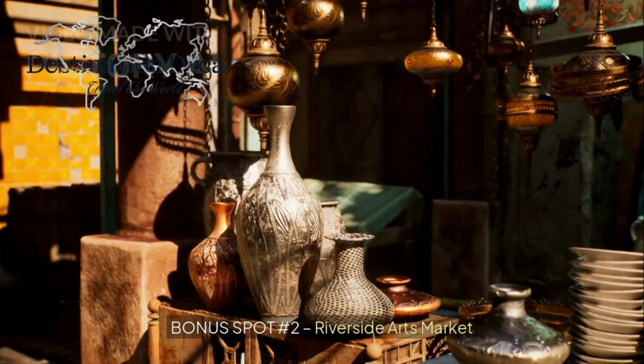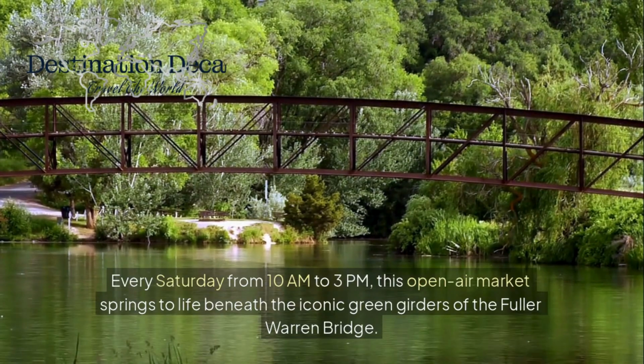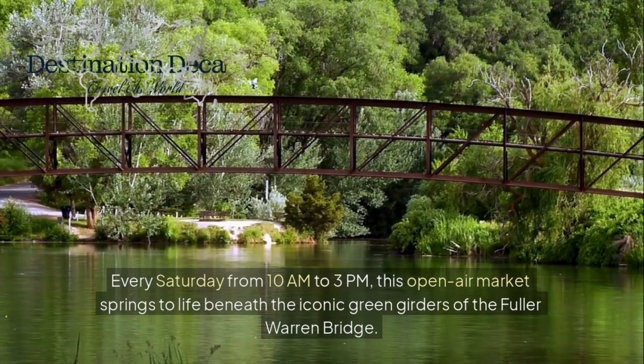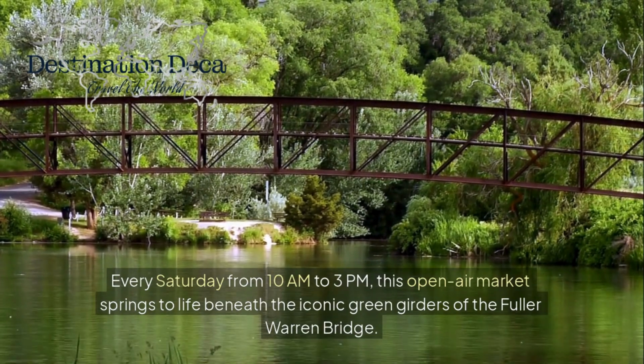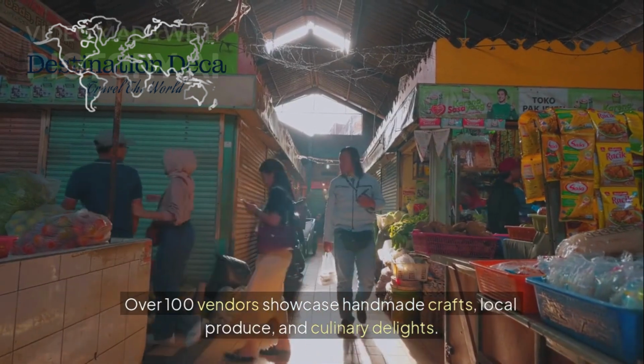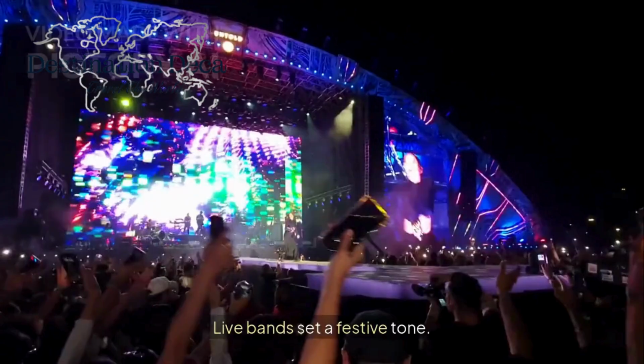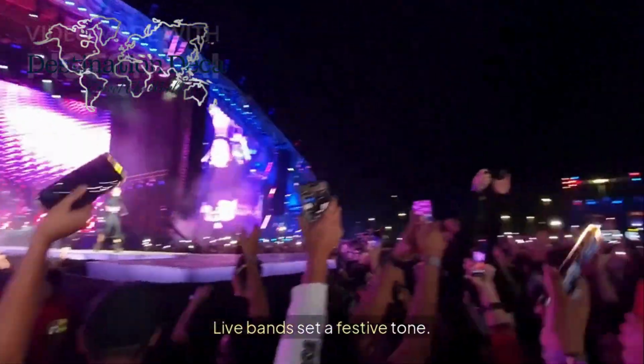Bonus spot: Number 2. Riverside Arts Market overview and vibe every Saturday from 10 a.m. to 3 p.m. This open-air market springs to life beneath the iconic green girders of the Fuller Warren Bridge. Over 100 vendors showcase handmade crafts, local produce, and culinary delights. Live bands set a festive tone.